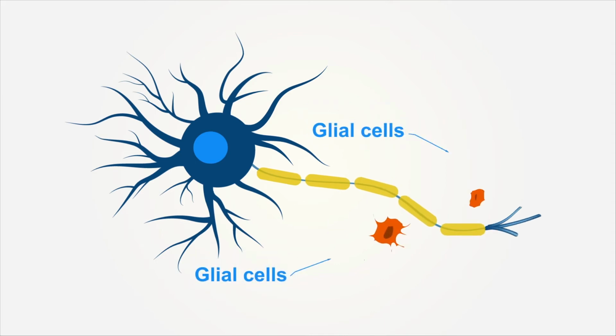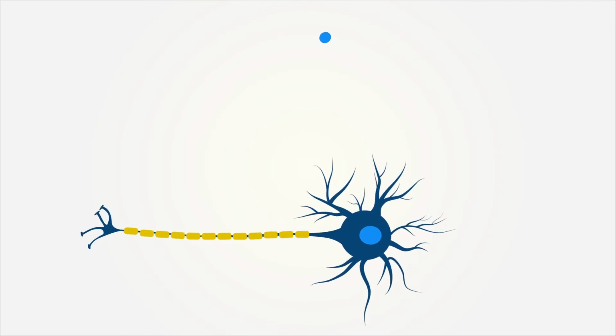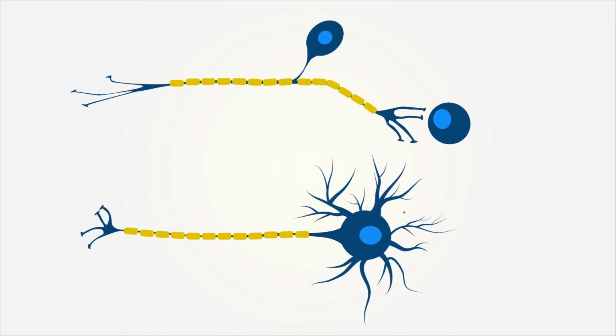The spinal cord consists of 2 main cell types, neurons and glial cells. Neurons are nerve cells, and they're responsible for relaying information between the brain and the body. There are 3 main types of neurons: motor neurons, sensory neurons, and interneurons.